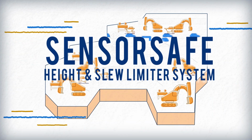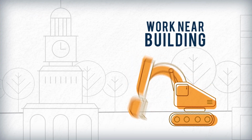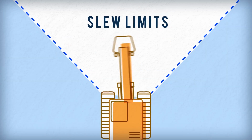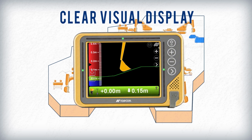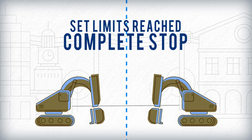SensorSafe is the new height and slew limiter system that allows an operator to input height and slew limitations from the cab, enabling them to concentrate on the job without worrying about accidentally moving outside the safe working zone. There's a clear visual display, and audible alarms are triggered when set limits are approached. But for extra safety, the system will bring the excavator to a complete stop if set limits are reached.